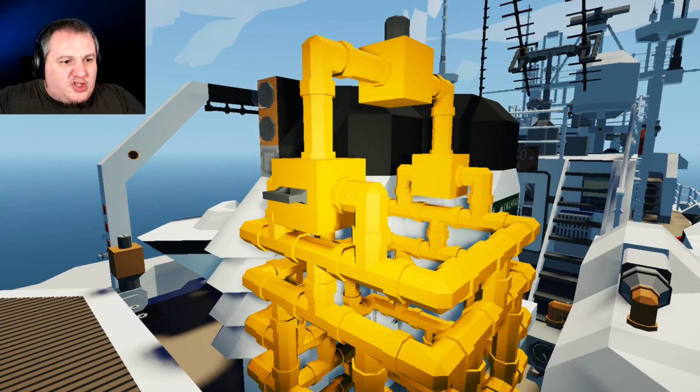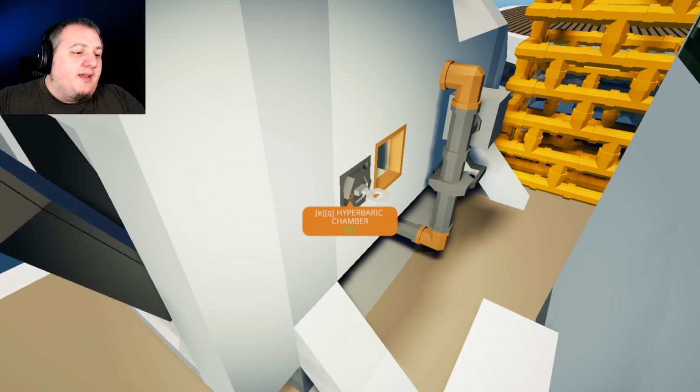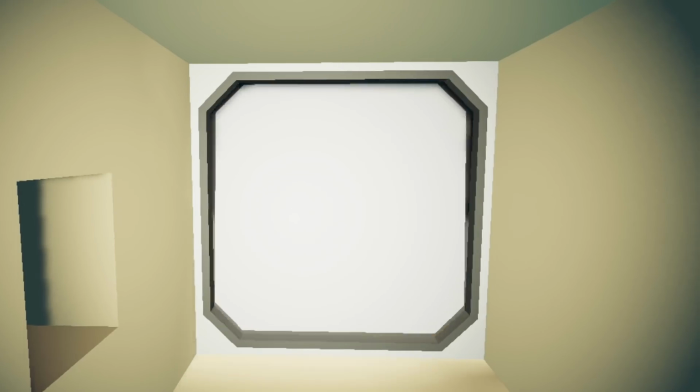Check this out. We've got ourselves a shark cage thing by the looks of things. And on the starboard side, we've got what I think is a decompression chamber. Hyperbaric chamber. Is that what the French call it? Oh, let's go inside. We're being closed in! Okay, well, this is cozy.